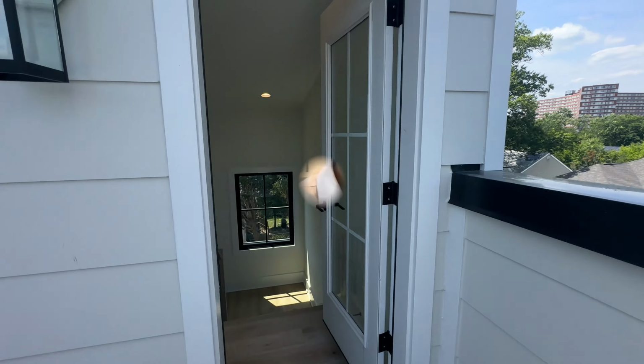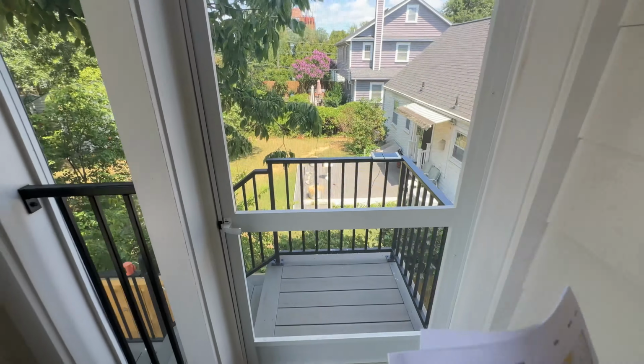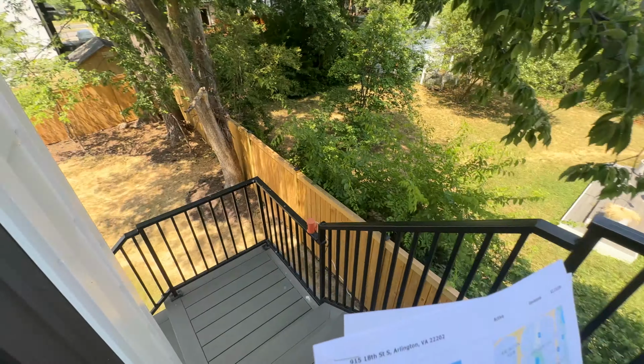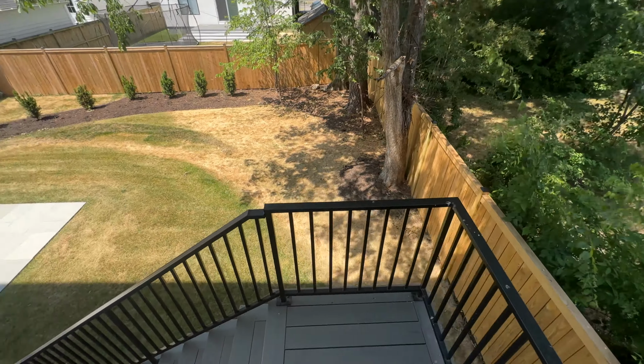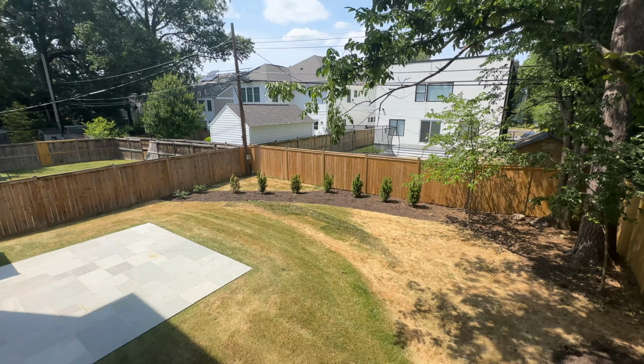We'll meet you there. So off of the kitchen, we are gonna go into the screened-in porch, and then from the screened-in porch, we can go to the backyard. So let's go and take a look. Yeah, let's look from here.